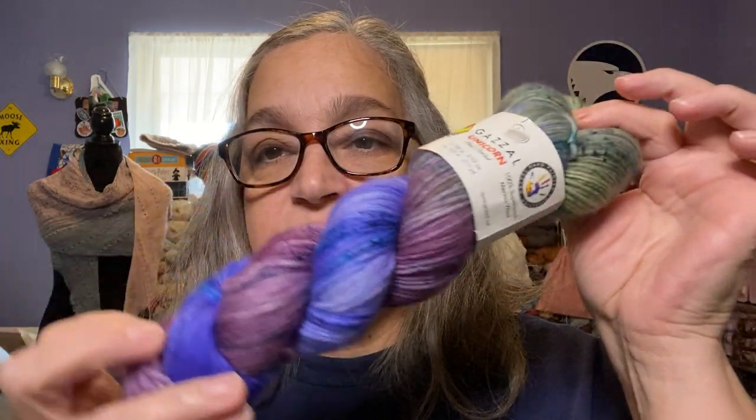And then there's this one. This is Gazelle Unicorn hand painted. This is 100% superwash merino wool, 100 grams, 215 yards. I'm guessing this is probably fingering weight or sport weight, and this one is like DK or worsted, probably. So there's that one. And then there's this one, which is also the Gazelle Unicorn, same as the other. Look at that. And then the last one is this Gazelle Unicorn, same specs as the other two.